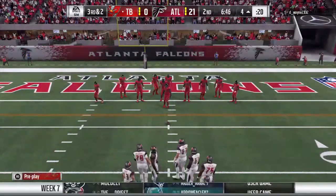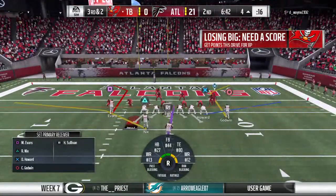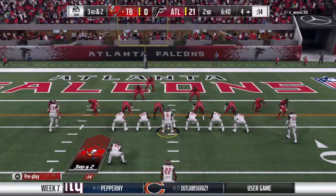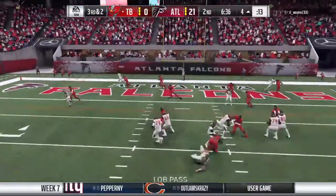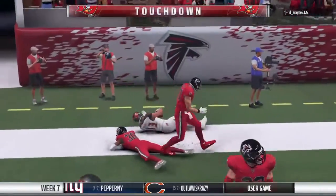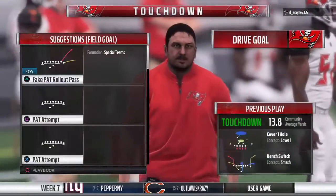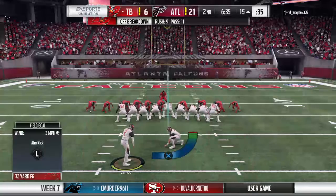The Bucs on 3rd down. They've converted 3 out of 5 thus far. This time they face a 3rd and 2. Here we go now. Blue line. Webb. And Evans hauls it in. Touchdown, Bucs. Mike Evans, his 2nd touchdown on the season.